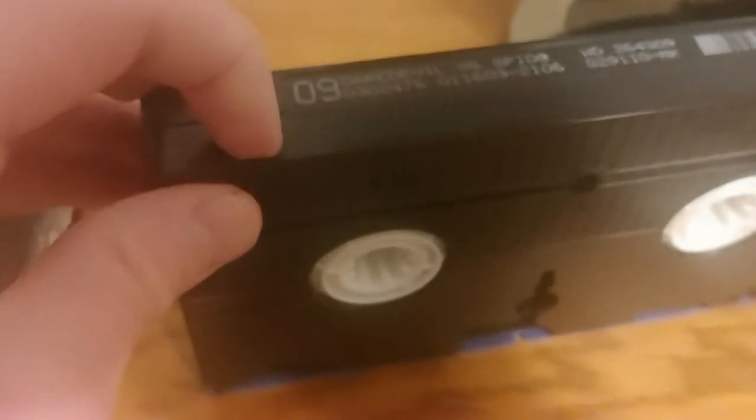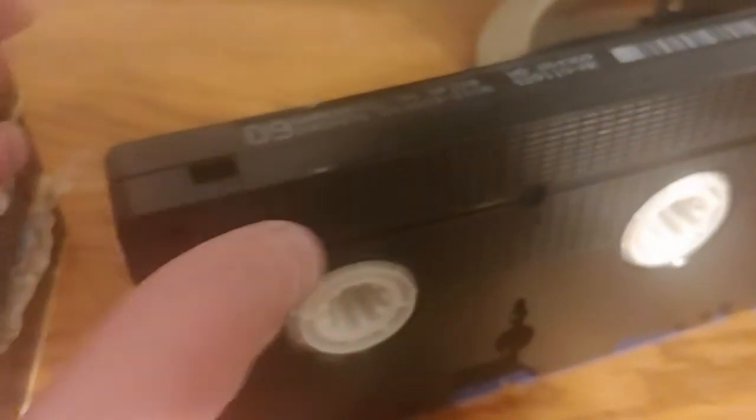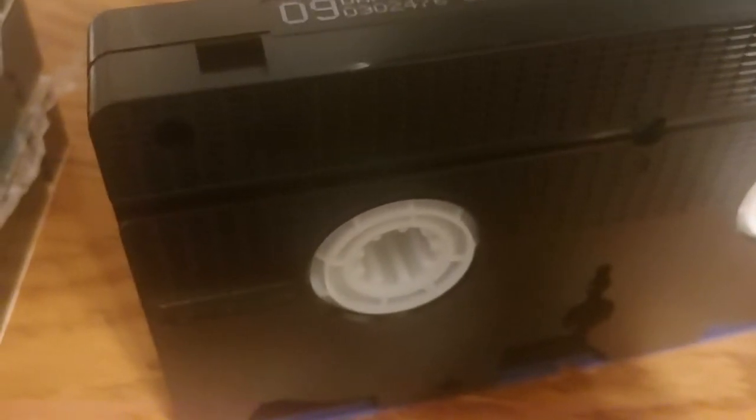And here, if anybody is watching this and they're not an adult or haven't really seen or messed with videotapes before, this little peg right here, if you buy a blank VHS tape, it'll have this tab that's at the top here, and you just pull that off or cut it off, and what that tab allows you to do is... no, I got that wrong, sorry.